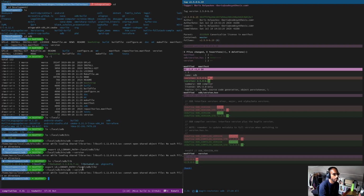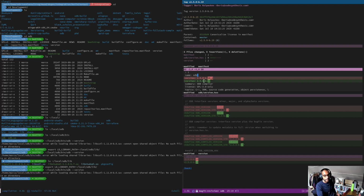We also rebuilt ODB at some point using build2. So I just need to remind myself exactly what we did here. Not sure if we got it from the tag, if we did it from build2, what exactly happened. So we probably need to clean all of that stuff from the previous version of ODB, install the new version of ODB, rebuild the Dogen supplied files for ODB so that they have the right version, which is B19.